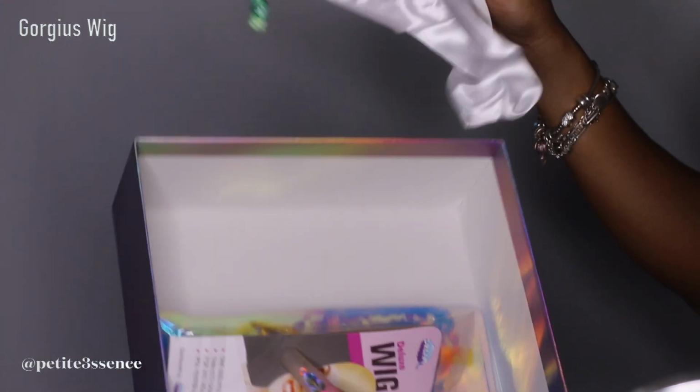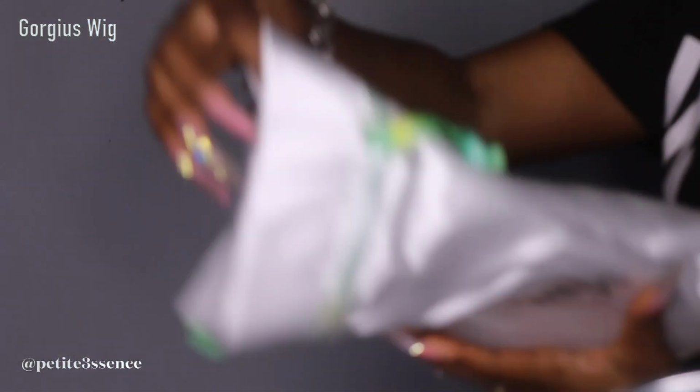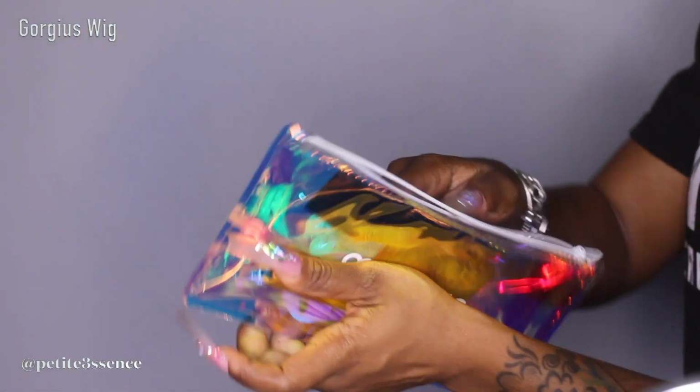Nice box. And then I'm seeing the wig here. Let's see what we got in our goodie bag. So there's a bag branded Gorgius. Basically you can store your wig in this. Really nice. I also got this wig cap, and I got a little pouch here with goodies. It says Gorgius once more. Everything is branded. I got a little elastic band.